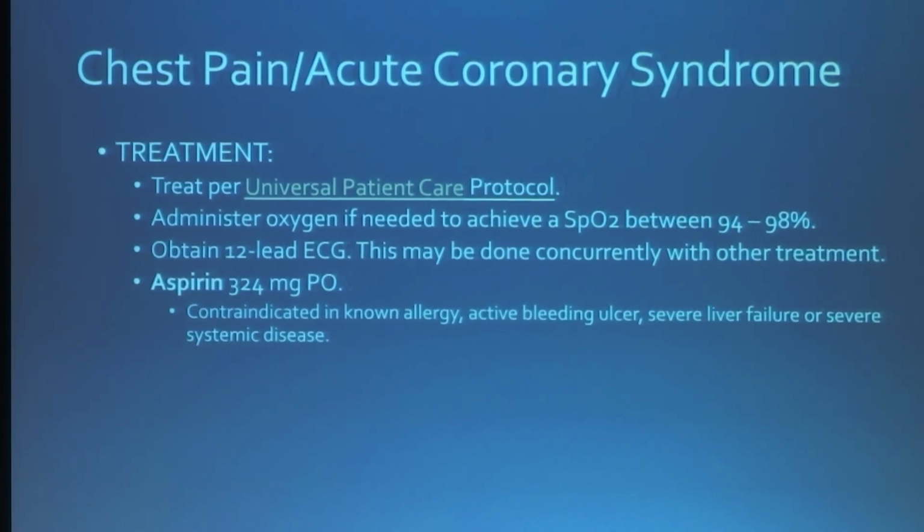Aspirin, and per the cardiologist, they wanted 4 baby aspirin. There's no difference, but cardiologists wanted it, so I'll give them 4 baby aspirin. There's no difference in the studies between 2 and 4. Contraindicated with known allergy, active bleeding ulcer, severe liver failure, or severe systemic disease. Well, you're pretty well screwed anyway at that point.